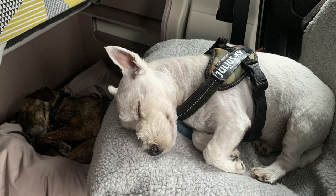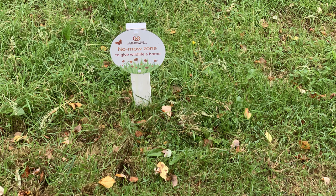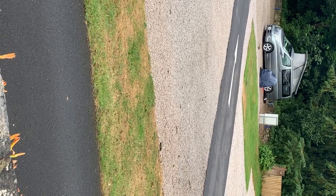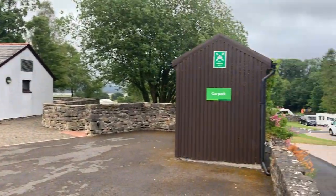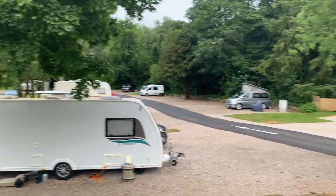We thought it best to let sleeping dogs lie. Milo is a Romanian rescue dog. I think he's very intrigued by the British way of life. He's quite excitable too. Here's the main reception area and toilet block and wash block leading down to the main site.